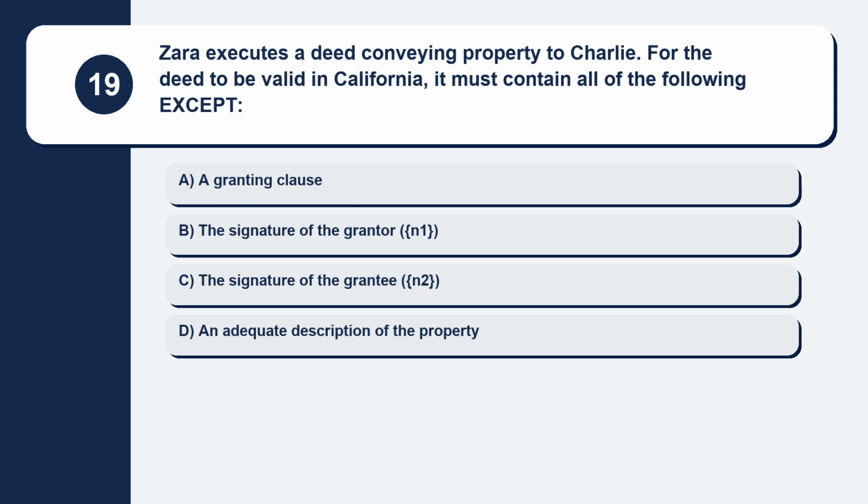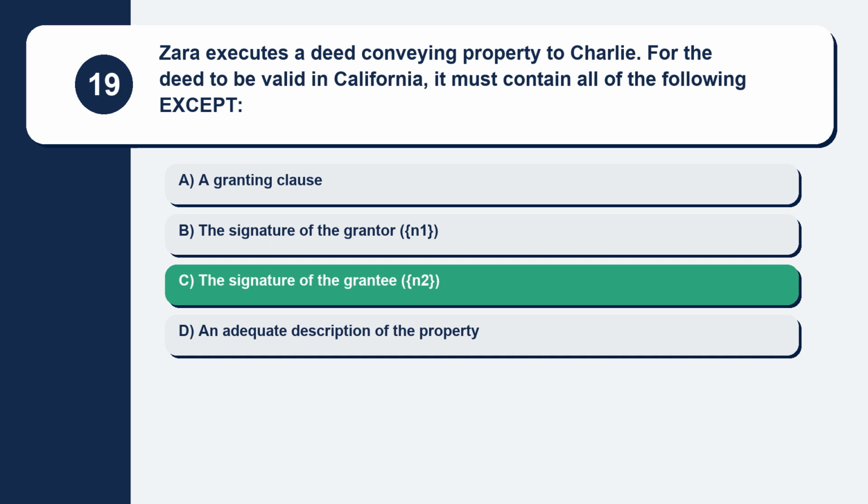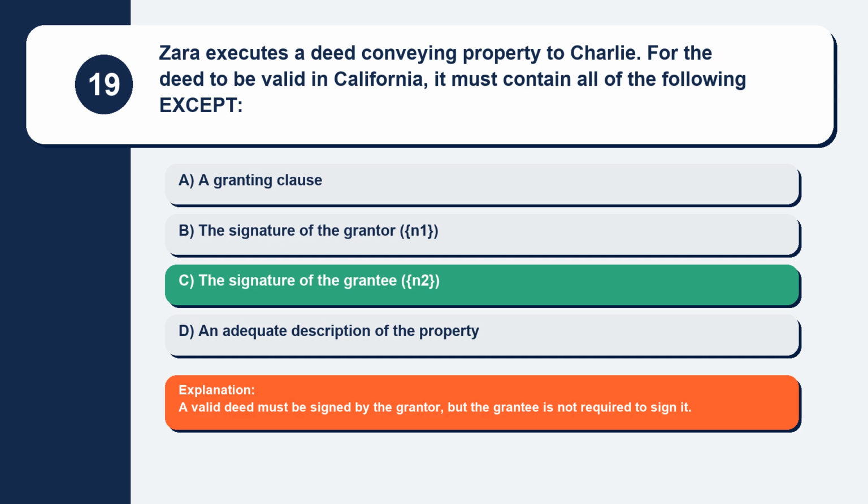Question 19. Zara executes a deed conveying property to Charlie. For the deed to be valid in California, it must contain all of the following except. Here are your options. Option A, a granting clause. Option B, the signature of the grantor. Option C, the signature of the grantee. Option D, an adequate description of the property. The correct answer is option C, the signature of the grantee. Explanation: a valid deed must be signed by the grantor, but the grantee is not required to sign it.